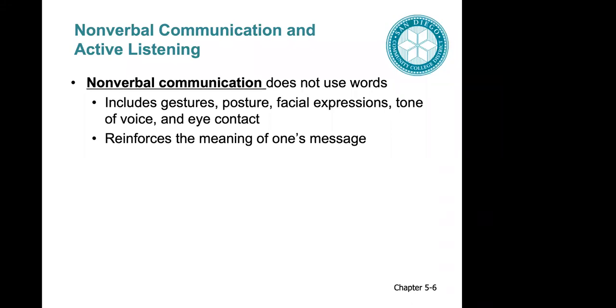So think about this. Think about if somebody says, yeah, thanks a lot. Thanks a lot. I don't really get to even talk like that, but when somebody says that, do you really think that I thank you a lot? Right? The tone of my voice conveys that I'm not thankful.